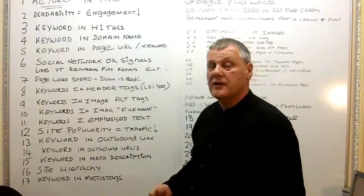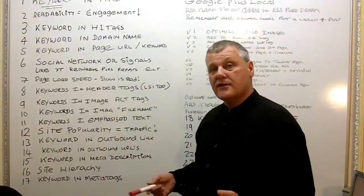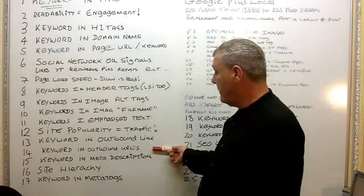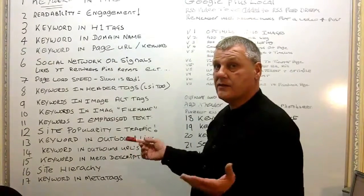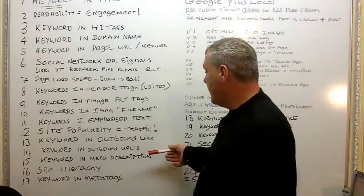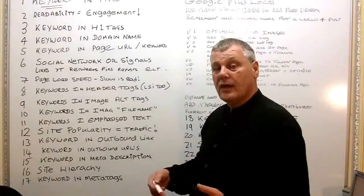Outbound links, I always tell you to use high page rank sites, let's get it right, such as Wikipedia or governing bodies of the business or industry that you're actually inside or working with. Okay, so keyword and outbound URLs as well. If you've got your outbound URLs, you should have your keyword in that too. It's not difficult to do. If it's Wikipedia and it was the tree surgeon, we used arborist, which is another word for tree surgeon, and went to Wikipedia with it. That's a keyword in an outbound URL. Keyword in meta description, very important. Site hierarchy, that tells you how deep your web page is in your site.